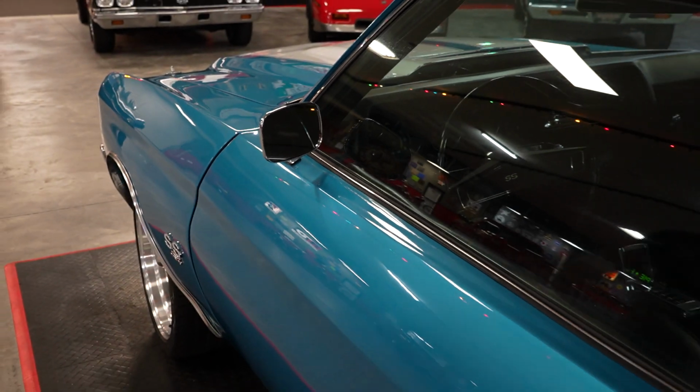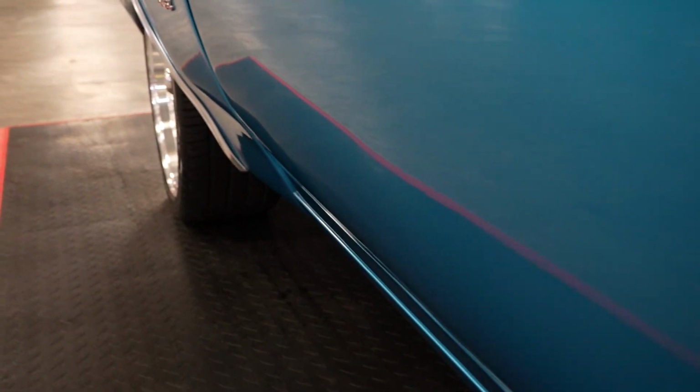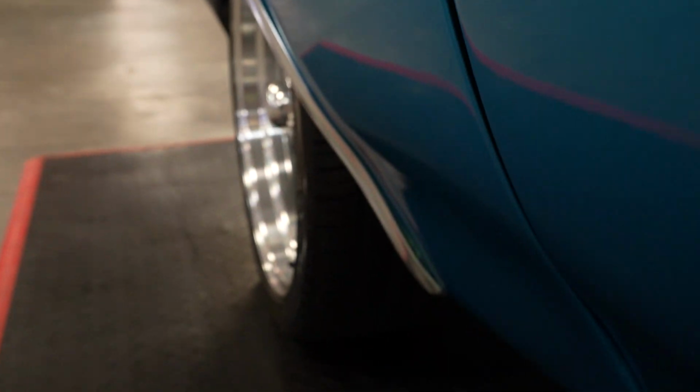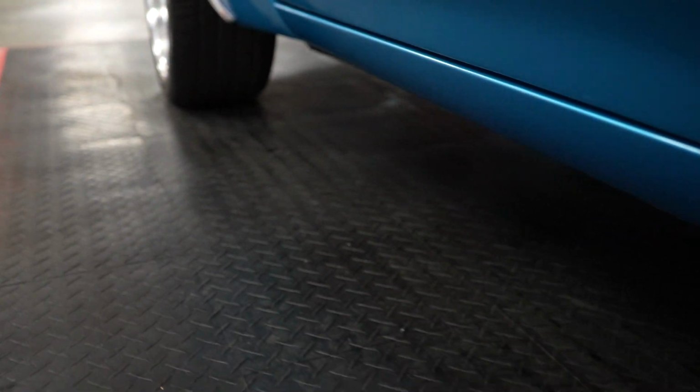Let's take a look at the driver door. Door fitment, closure to the front fender and the rear quarter is real nice. And then the bottom of the door here, there's no paint issues going on as far as blistering, bubbling, cracking, anything like that.